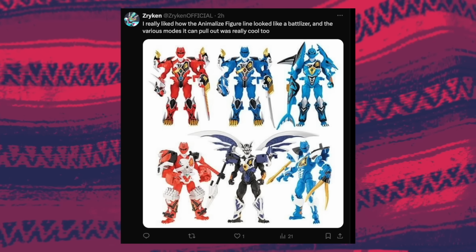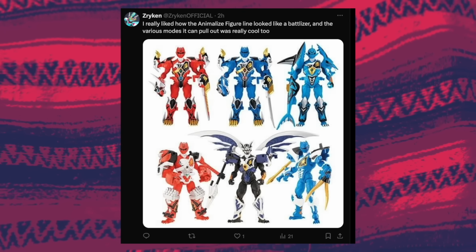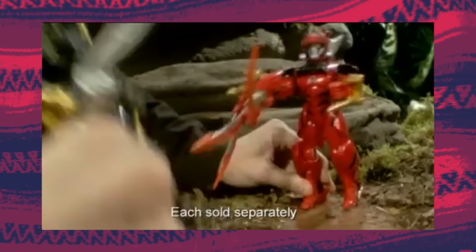Shout out to Zryken for this next one. We got the animalized figures from Jungle Fury. They do honestly look like a Battleizer, a much cooler version of that. If you don't know, Jungle Fury didn't have a Battleizer, so I guess we gotta depend on the toys for this one. Deluxe Animorphin Power Rangers, which has the Rangers, of course, turn into animals. We have definitely come full circle. It's the circle of life. How many more circles can we do?